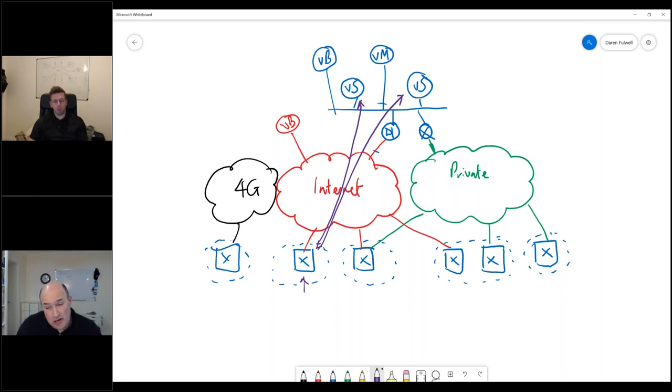And from a control point of view, from all of those other vEdges, that's pretty much it. What it will do is establish those connections over all of its transports. So, for example, in the middle there, this guy will establish a connection this way, and he'll establish a connection that way to the same vSmarts. Giving you the resilience so that if you lose one transport, you've still got a control connection over the second transport and so on.